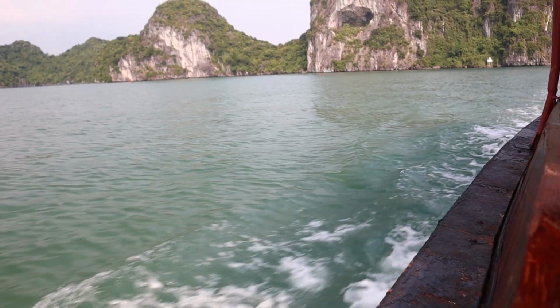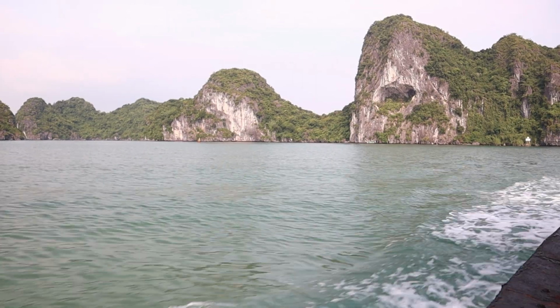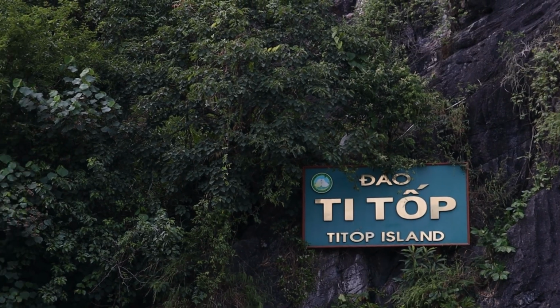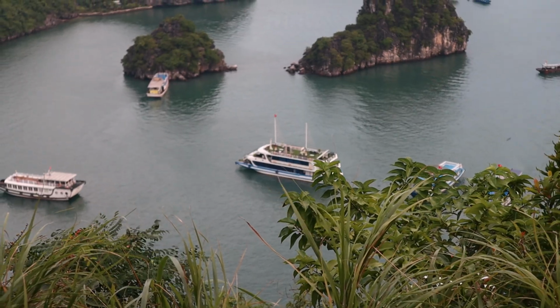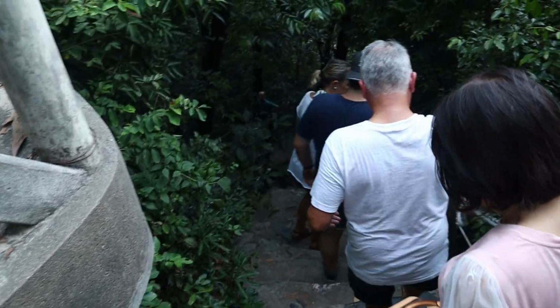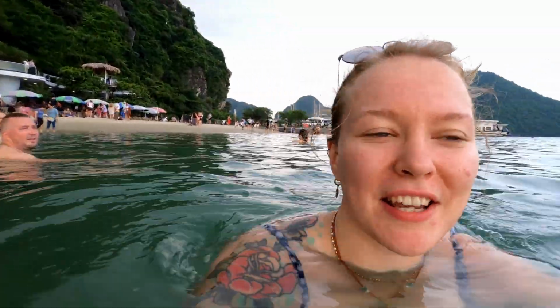We're on the way soon to Ti Top Island, where we're going to do a hike and go to the beach for some swimming. We just hiked to the top of Ti Top Island, and now we're having a nice swim. We're spending 1.5 hours here on Ti Top Island on this tour in Halong Bay.